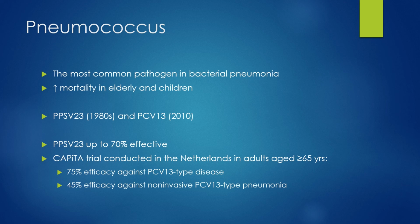So in the 1980s, one vaccine called PPSV23 had different pieces of 23 different variations of pneumococcus. So in theory, it will elicit antibody response against these 23 different variants of pneumococcus. So it was a wide protection. And this PPSV23 is regarded as up to 70% effective in decreasing infections from these bacteria.